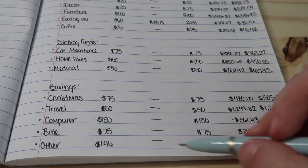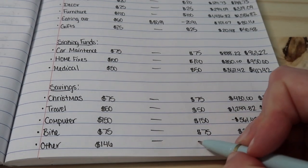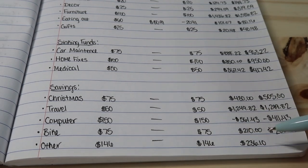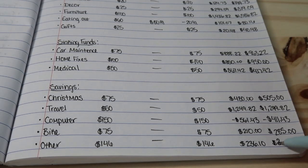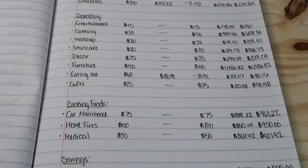And then other is just kind of where I put the remaining amount of money, and could be for miscellaneous things that might not fit into a category. And again, I didn't spend anything there. So I get to add that up a little bit more and now have $382.10 for other.